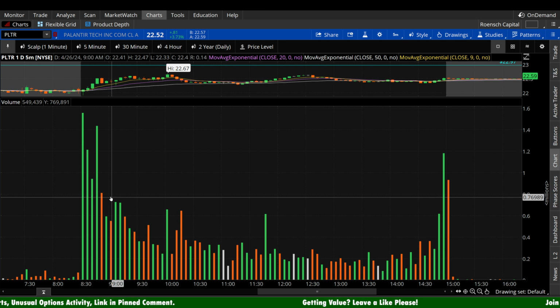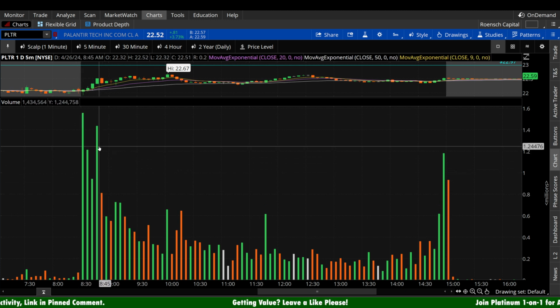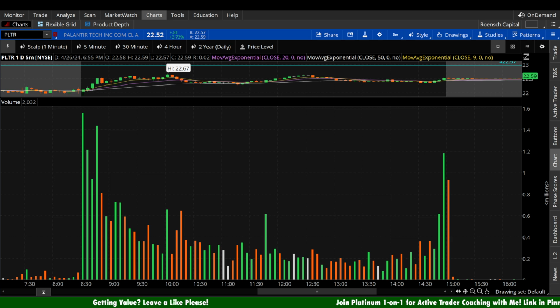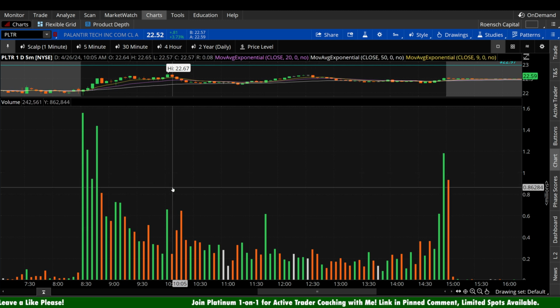A tremendous amount of bullish bias would be all four of these opening bars staying at 1.2, 1.3, 1.4 million, rather than seeing really that contextual fade bar per bar off the open, with just this one outlier as we made a push higher. Okay, so small bias, but it is to the bullish side there off the open.